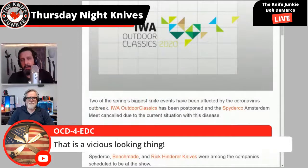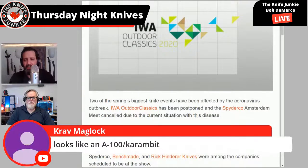Yes, it is a vicious looking thing, and it also looks like it might be somewhat specialized, but at the same time, it was a utility knife. So I will give it a chance. Looks like an A100 Karambit. That's what I was kind of thinking whenever you were talking about it. It has that look of being a Karambit without the advantage of the hole on the end of it.